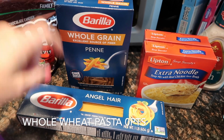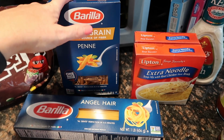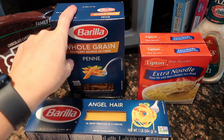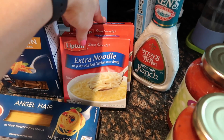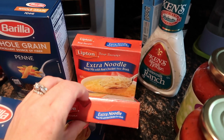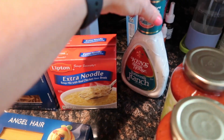I got 1 whole wheat and 1 angel hair. Angel hair is literally everyone else's favorite. Penne is my favorite. So I might be making a pasta salad this week for myself for some meal prep. So I bought that for that, and this will be for regular dinner. I wasn't feeling good the last few days, so I used up all the soup. This is the soup that we all are obsessed with. The kids and I, anytime we're sick or we're just in the mood for soup, this is the soup that we have.